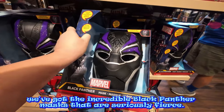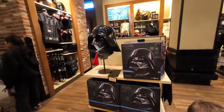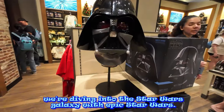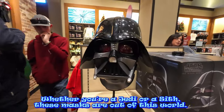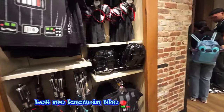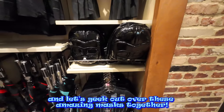We've got the incredible Black Panther masks that are seriously fierce. And hold on to your lightsabers because we're diving into the Star Wars galaxy with epic Star Wars masks. Whether you're a Jedi or a Sith, these masks are out of this world. Which one would you choose? Let me know in the comments below, and let's geek out over these amazing masks together.